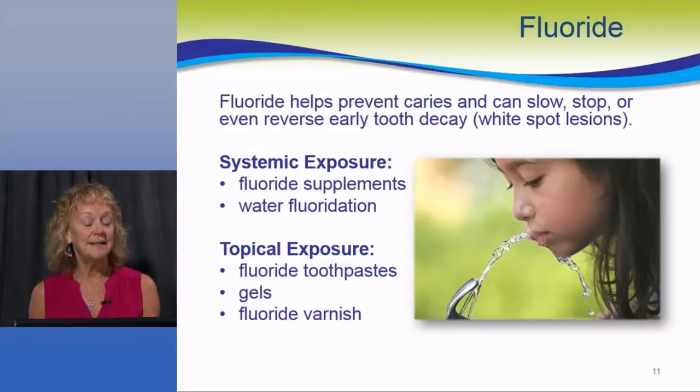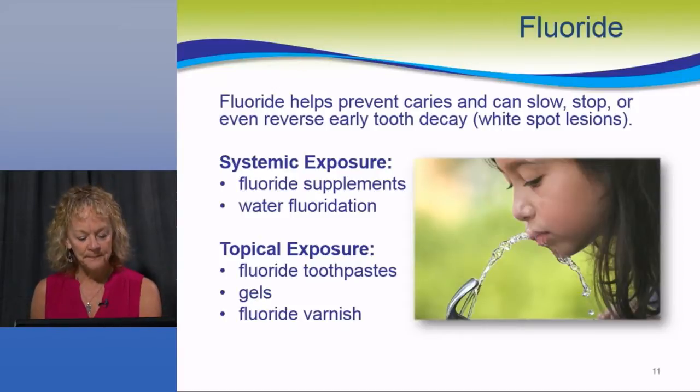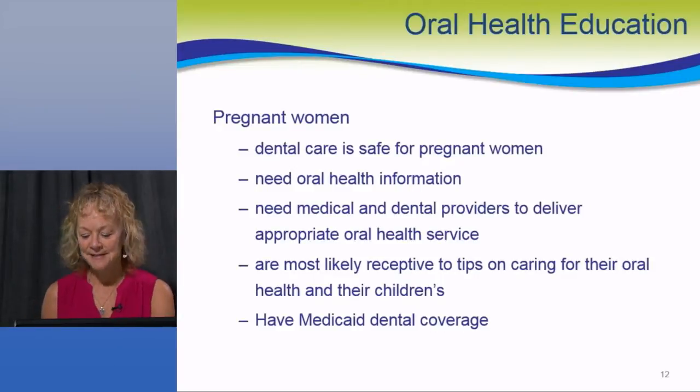We provide topical fluoride at the dental office in gels. Fluoride varnish is a really great protector for particularly kids, I'd say adults too, that are high risk for decay. So lots of tips that you can share with your pregnant clients and help them see the importance of seeing their dentist.